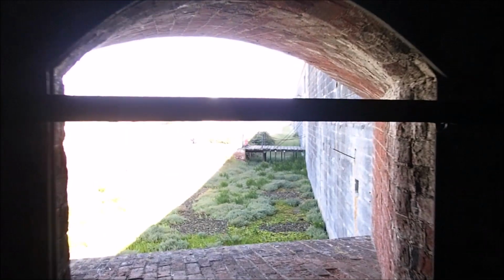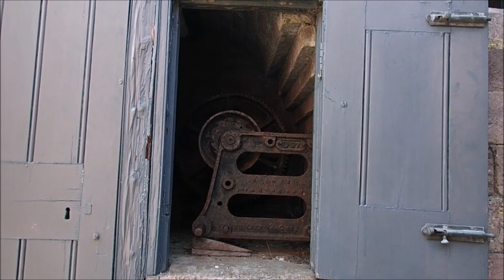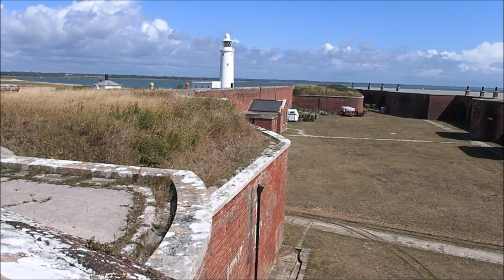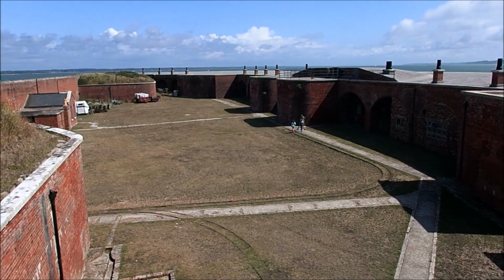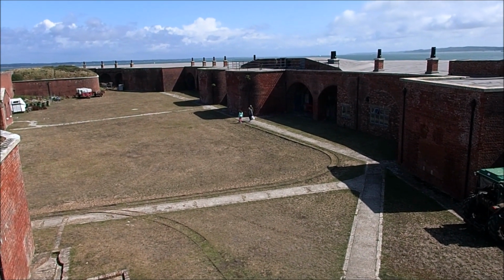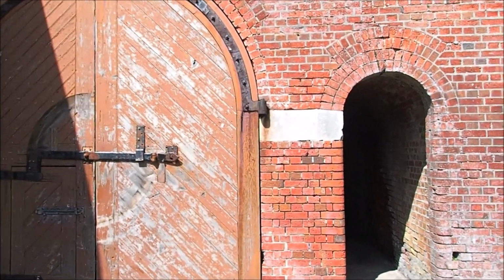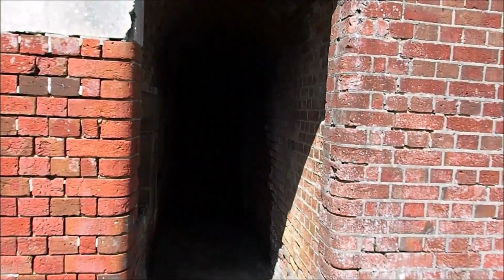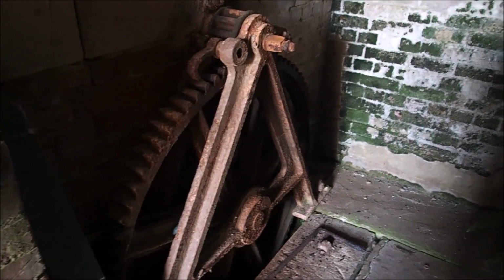This is another shell store. And what can we see out of this window? It's me bike! That's part of the mechanism of the shell lift that we saw earlier. There's the gate that the bike is parked outside, and if you go down here you can actually see part of the mechanism for raising that drawbridge type affair.